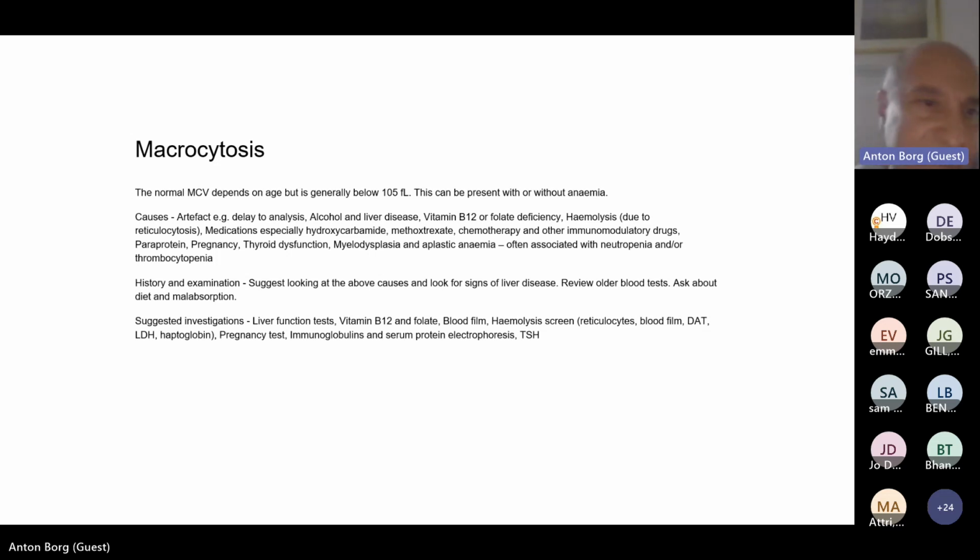A large red cell size, macrocytosis. So we take it generally as more than 105, but again, it really depends upon the full blood count machine servicing the local laboratory, because it could be more than 101, more than 100. I think artifact, because there's a delay in analysis of the blood sample, is quite a common cause. You repeat it and it comes back to normal, and then you go through the usual, which I'm sure you all know: liver disease, alcohol, B12 folate deficiency, hemolysis, because remember, the young red blood cells, the reticulocytes, are much larger than the more mature red cell.